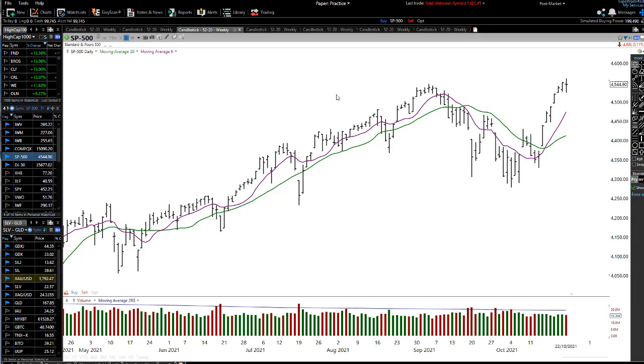So traders, the stock market right now is at all-time new highs with the S&P 500 and Dow Jones. Nasdaq's not there quite yet, but today is going to be a bit of a technical analysis update on what's happening right now and what we could expect moving forward this week. So let's get straight into it.